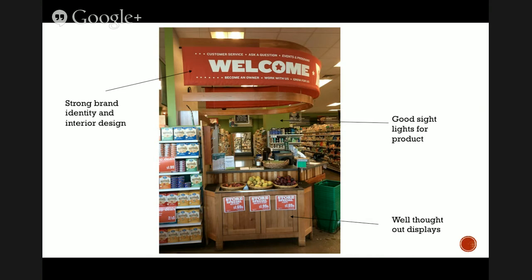It's very cohesive. The store planner thought really well about good sight lines for the product, which in stores you really have to think about: when someone enters, what they're going to see, what they're going to experience, and can they see the rest of the store, or are they just hit with one department and stopped. They also have really well thought out displays, and again, that goes back to the interior design and really thinking about each and every piece instead of just hodgepodging it together and throwing in whatever is available.